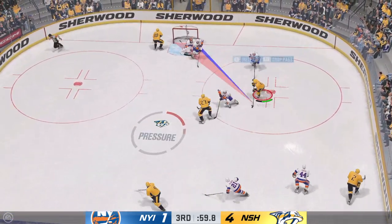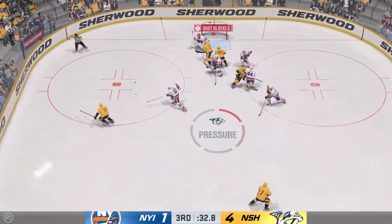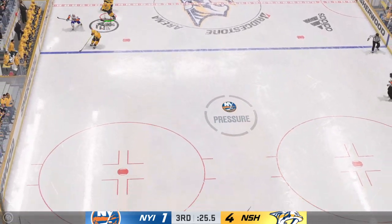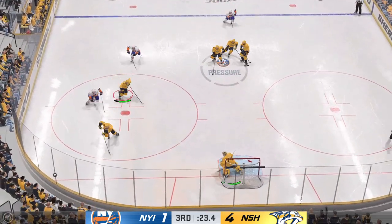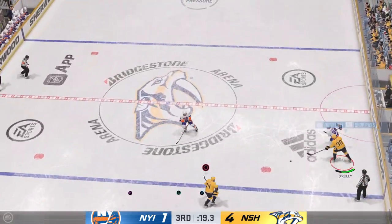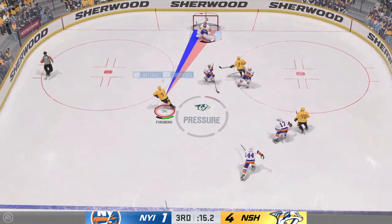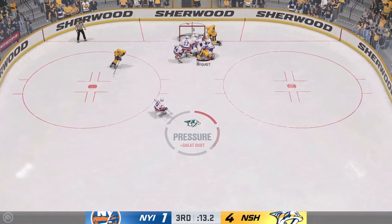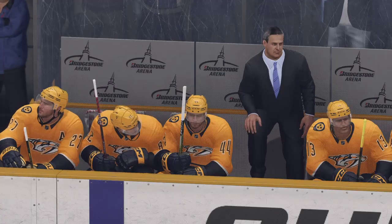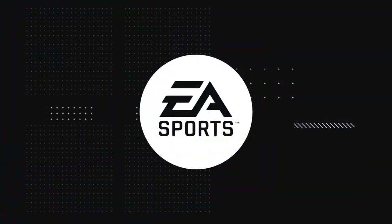Nearing the final 60 seconds of this one. Shot, and it doesn't reach the net because it goes off a stick. Dumps it into the ozone. The Predators have it now. Quick feed to Nyquist. As the final seconds tick off the clock, the home fans acknowledge what they just saw.